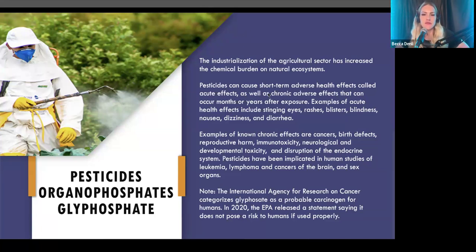The International Agency for Research on Cancer categorizes glyphosate as a probable carcinogen for humans. In 2020, the EPA released a statement saying it does not pose a risk to humans if used properly. So a pesticide in the family is glyphosate, and they're categorizing this as a carcinogen. Carcinogens are cancer-causing toxins in a lot of the products that we use.